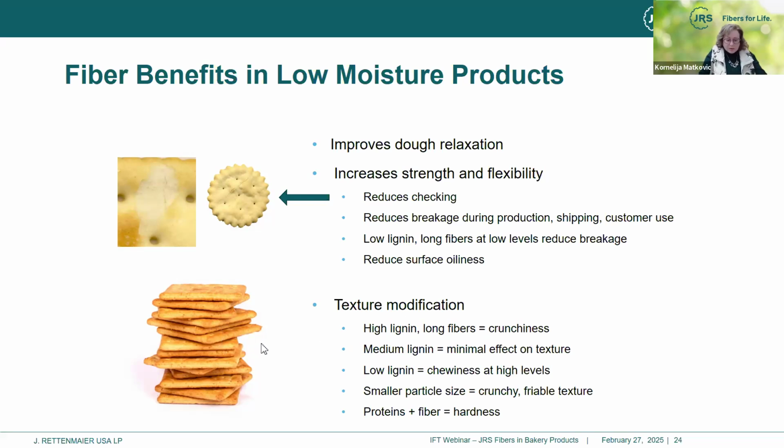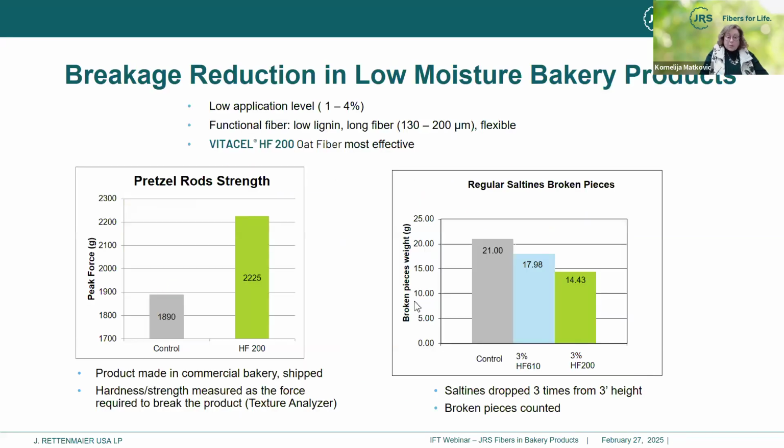And how does it work? Unfortunately, in a presentation, you cannot taste them. But if you use a fiber that has high lignin and it's a long fiber, you get more crunchiness. If you use something that has medium lignin content, it will have minimal effect on texture. If you want a cracker that's chewier, that's tougher, you can use low lignin products. If you want a cracker that's more friable, you can use fiber with small particle size. It's quite interesting.